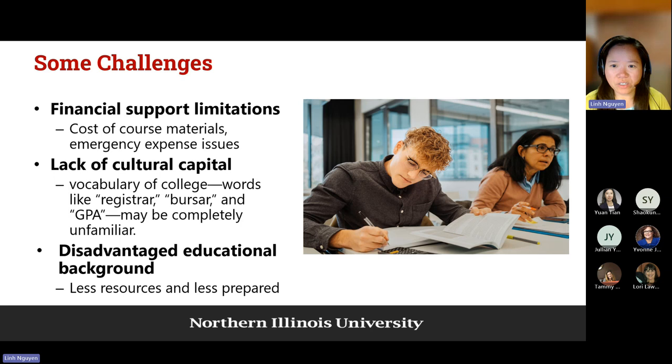Educational and cultural difference. First generation students are more likely to attend lower performing schools. I mentioned that earlier. One thing is the studying habit. Many students, especially first gen like me, don't have good study habits. I didn't know how to study. And so if you could help your students with those things, that would be extremely helpful.